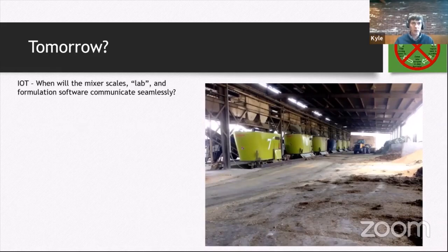We are already in the age of the Internet of Things. The technology exists that if we wanted to as an industry, we could set it up so that our mixer scales, our lab data, and our formulation software would all communicate with each other seamlessly and in real time. That technology exists today if we chose to implement it as an industry.